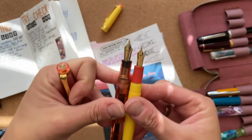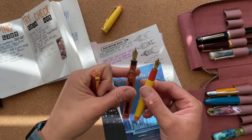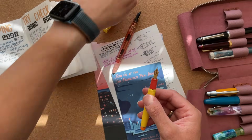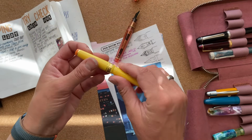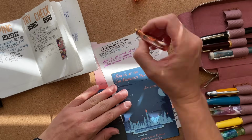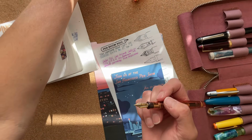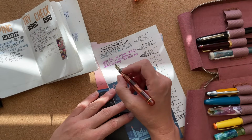The whole pen is different, but the nib size is different, and so the writing experience, or at least I personally notice a difference in the writing experience with these pens. Now the question is, what ink? Oh yeah, did I put in here?